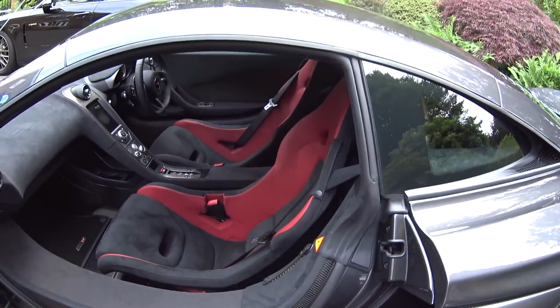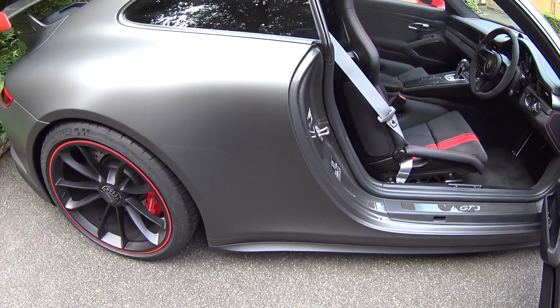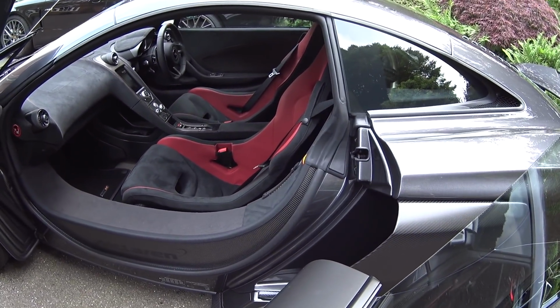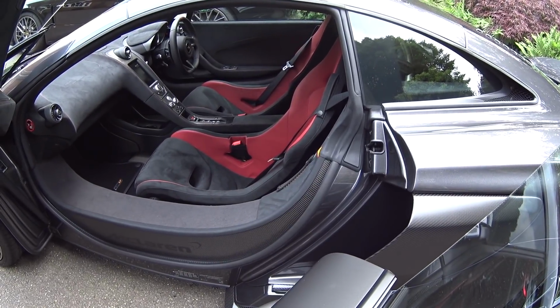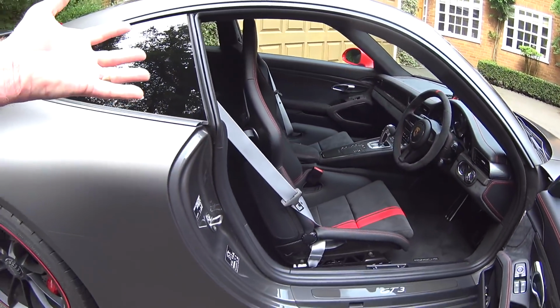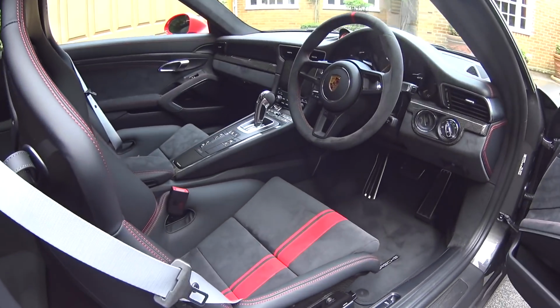Both of them have bucket seats, as you can see. I prefer the bucket seats in the Porsche. They are more comfortable. They're also not quite as heavily striped as the McLaren ones. Now, I don't want to give you the impression the McLaren ones are uncomfortable, because they're not. Once you get used to the driving position, they are actually quite fabulous. But the Porsche's ones are just easier to get on with.